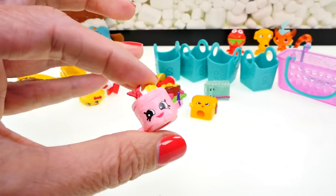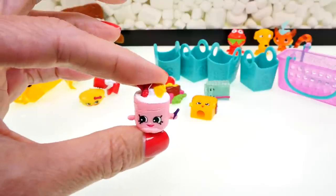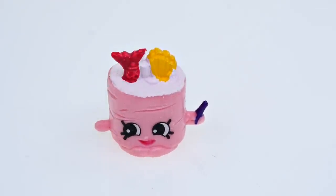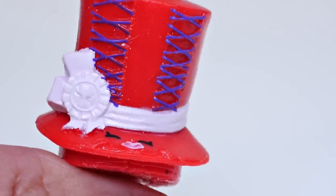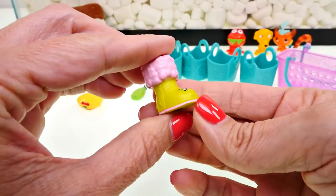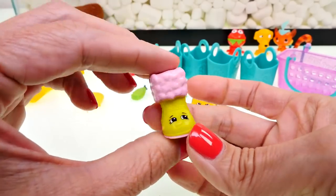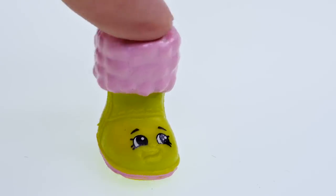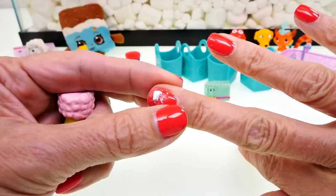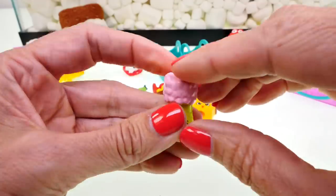From the International Foods Department, this is Susie Sushi. See, she's a little sushi roll. Tony Topper is rare and from the Hat Department. Next up, Snug Ugg. Snug Ugg is a common from the Shoe Department. You guys, look, I've got marshmallow goo all over my fingers.